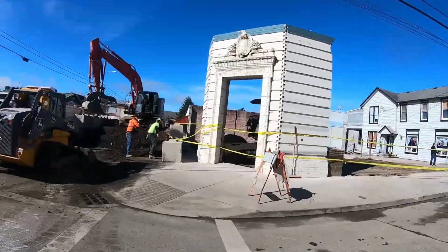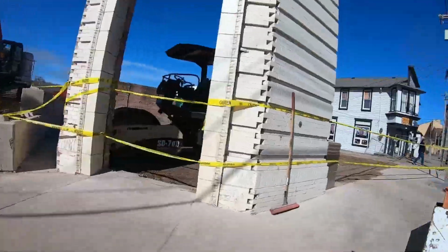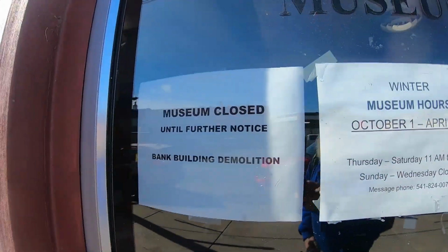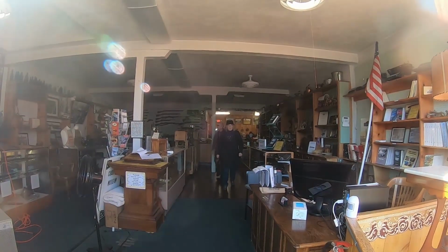There's what's left of the building. They've been working on taking it down for a little bit now. And unfortunately, the museum's closed. We kind of look in the windows a little bit.